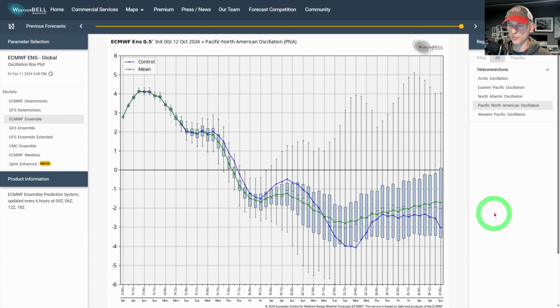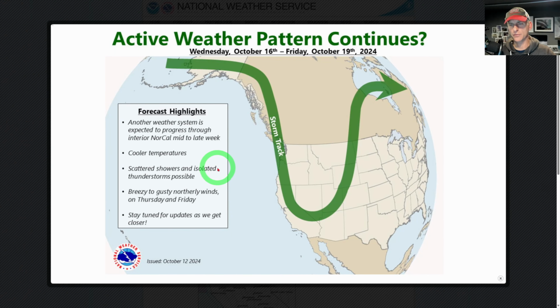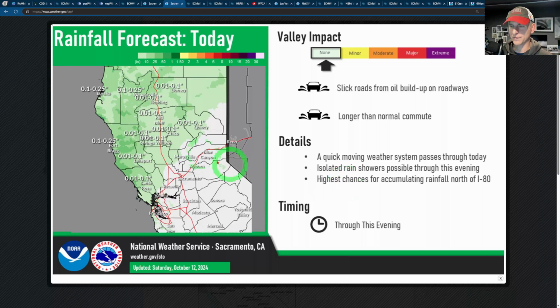We just had a very prolonged record heat for much of the state of California, a lot of the Southwest. This is Sacramento National Weather Service. Active weather pattern continues. You can see October 16th through Friday, October 19th coming up here. So we're getting the storm track trying to point back into California a little bit more here. And we're going to be looking at that here, especially over the next few days.